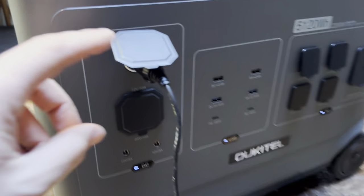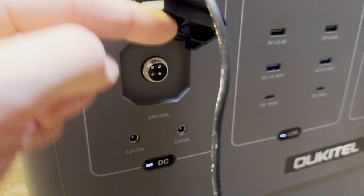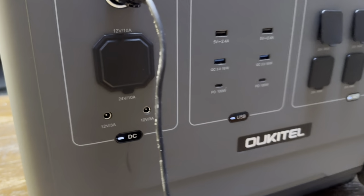So under the DC section, you have one car charger right there, which we're using for our lights. You got a 24 volt, 10 amp, aviation style plug you can use for your 24 volt system of your RV or whatever.